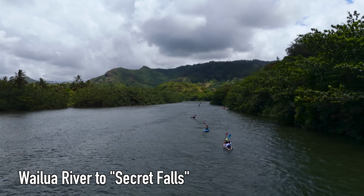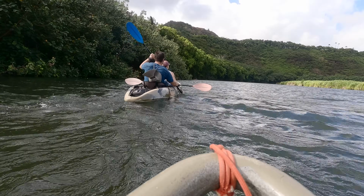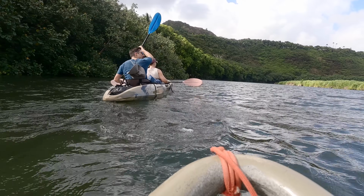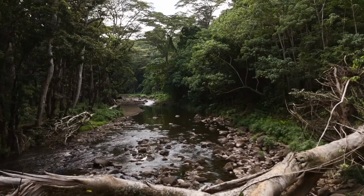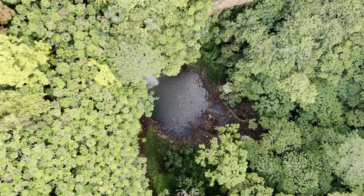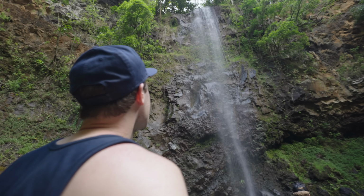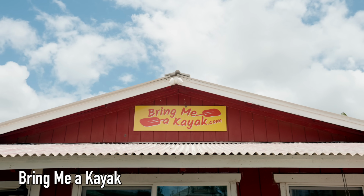Next up, which should honestly be a tip on its own, kayak the Wailua River to Secret Falls, which really aren't that secret. The trip takes you on a serene paddle through lush jungle and the calm waters of the Wailua River, followed by a short hike through the forest alongside a scenic jungle stream, where you'll arrive at the stunning Uluwaihi Falls. It's a peaceful, secluded spot where you can take a refreshing dip under a spectacular waterfall. There are tour companies, but I always just rent a kayak at the appropriately named Bring Me a Kayak and do it on my own.